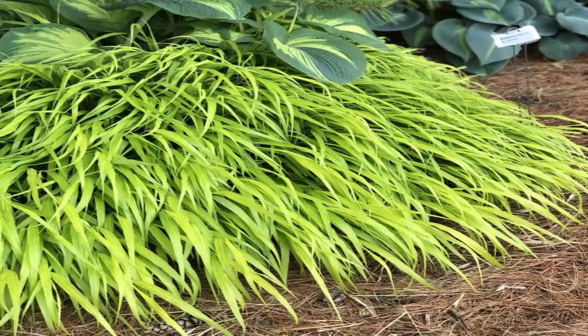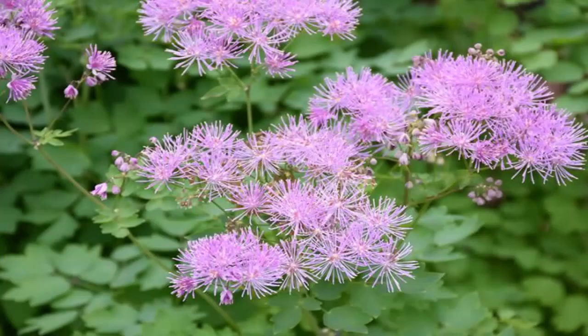5. Hakonechloa and carex grasses. These grasses pop with color, are tidy in growth and add a different texture to the shade garden filled with big broad leaves. 6. Thalictrum, meadow rue.